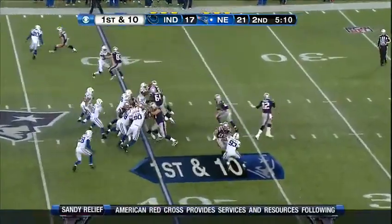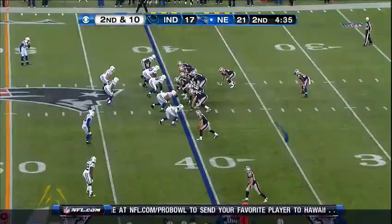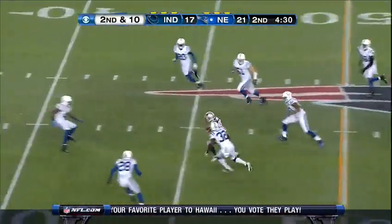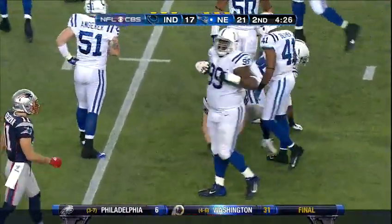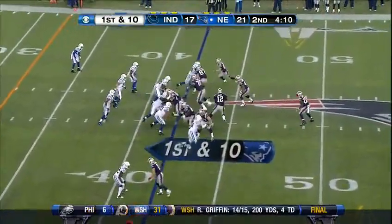1st and 10. Woodley stacked up for no gain. He hits and waits till the last second to break away from it. Second and 10, there is Welker as he catches the bullet from Brady, and that's something we heard from Welker. Picks up 18. He's got hands like concrete, though, when you shake it.